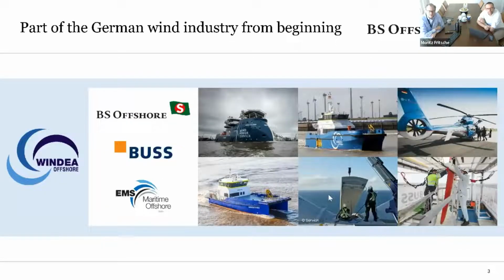On the wind side, Bernhard Schulte Offshore, or BS Offshore, is part of Windea. Windea is a one-stop solution for the German wind parks, where we offer services with our SOVs, which you can see on the top left, but also other services needed in the wind park. Crew transfer vessels, those are the smaller, faster ones, helicopter services, blade repair, so one-stop solution. And all of these could benefit from a solution which we put on the challenge.